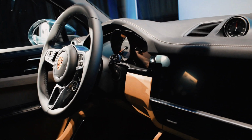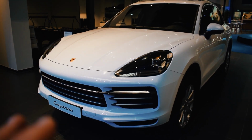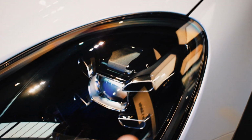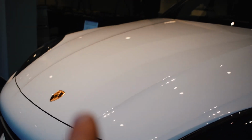So let's now go outside the car and end this video. So I'll just round this review up here, but there's one thing left that I wanted to show you, and that is the black finish in the new LED lights combined with the white paint job.